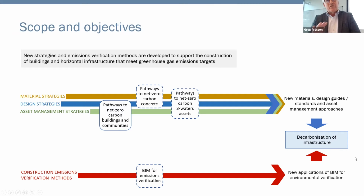Can I just really emphasise that these are all industry-led, industry-driven projects, not projects driven myself or by my team. So we will just respond to people who have an interest. So this is really an invitation to connect and contact us if you're interested in these areas, or if you have an area in this space which you think we really need to be working on to support decarbonisation of our horizontal and vertical infrastructure. But we are in discussions with a project looking at BIM for emissions verification of a major highway, and with a bit of luck that will also come off.